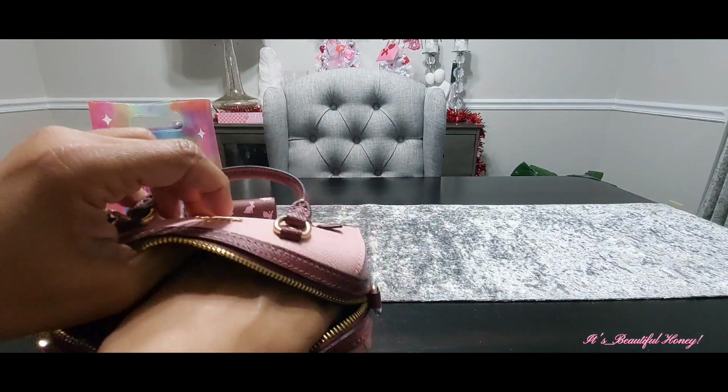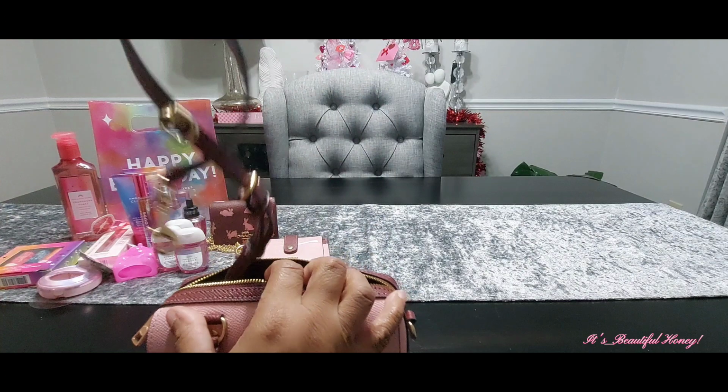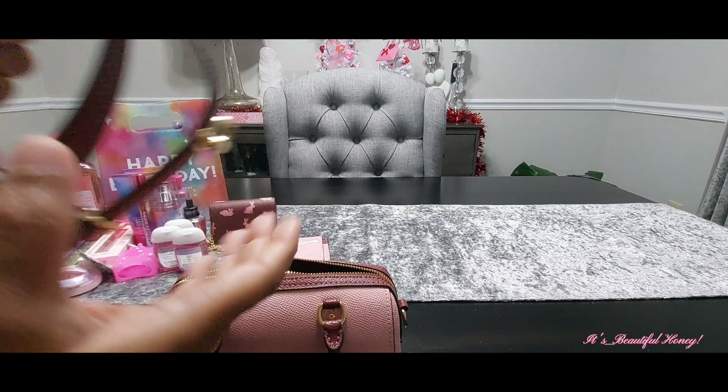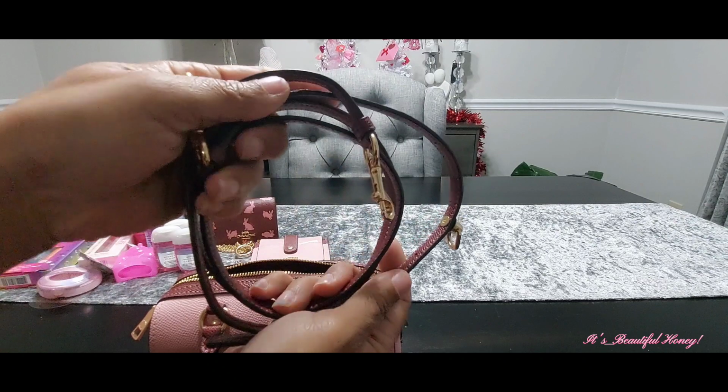And you do have an option to carry this as a crossbody if you choose to. You do get a crossbody strap, and it's fairly thin, so I don't know if she's planning on using it or not. I may not use it if I'm able to get one, but that's the strap there with the gold hardware on there.